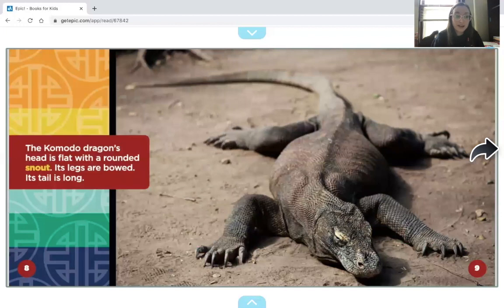The Komodo dragon's head is flat with a rounded snout. Its legs are bowed. Its tail is long. Yeah, wow, can you see that tail in that picture? Look at that Komodo dragon's tail. It goes all the way back there. I wonder how long it is. And I can see his snout and his head is pretty flat. That's what the text said. They also said that a Komodo dragon's legs are bowed. That kind of means they curve out a little bit, which you can see his legs are sort of shaped like that. They kind of curve out.